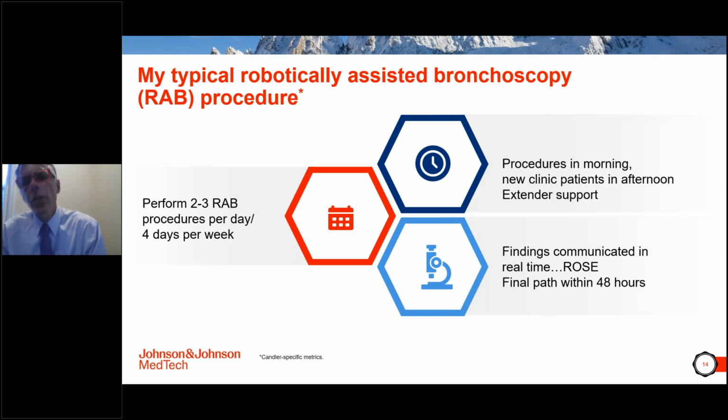And I do rely extensively on my extender. My particular extender has worked with me for almost 17 years. Many of the routine follow-ups are done in the morning, so while I'm doing procedures, the extender will see follow-ups. Some of those are routine pulmonary things, COPD, even sleep. I'm still board certified in sleep as my retirement plan. And then the findings are communicated with each procedure. I try to communicate them in real time. We have ROSE at our institution, and sometimes the ROSE finding is definitive. It's clear what it is. Other times it's not so clear.